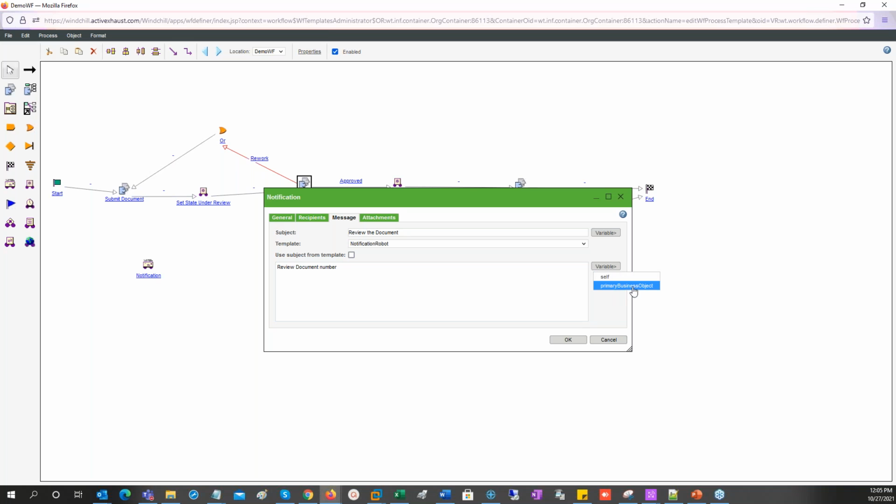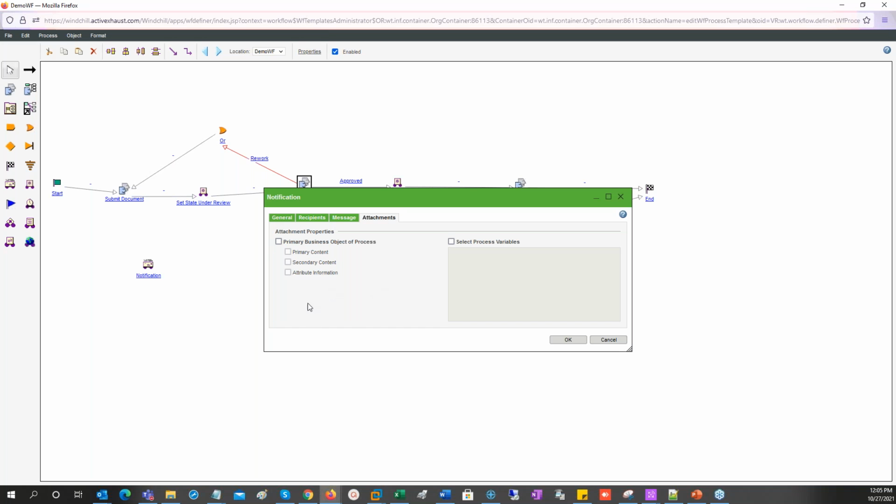In here, I can add a variable, which is a primary business object. So this will just give you a link to the actual file. The other thing that I can do is set it to send attachments with this notification. So I can send a primary document if it exists, or a secondary, or any attribute information that I would want to send with this.